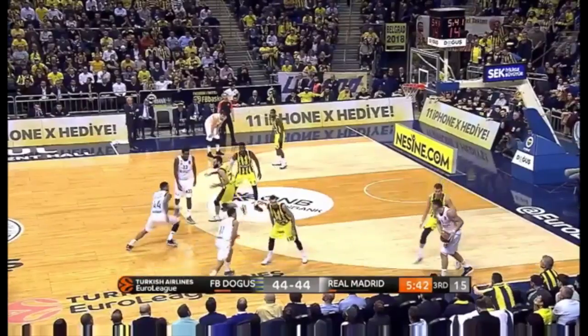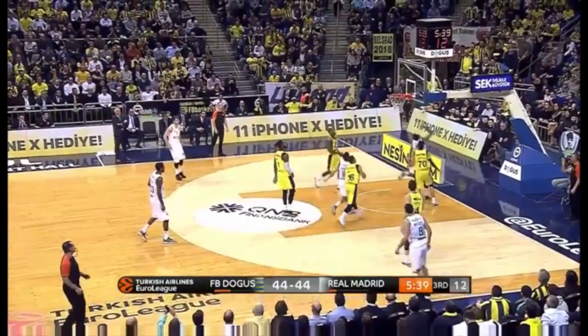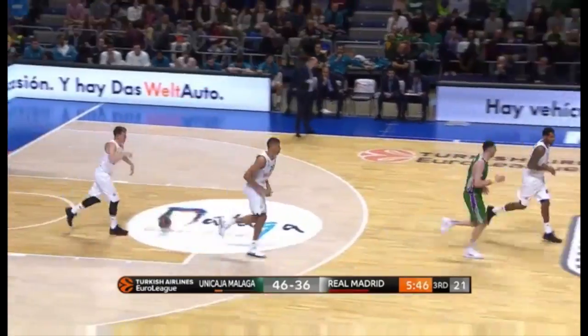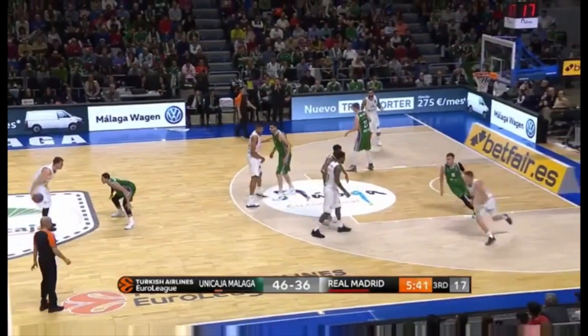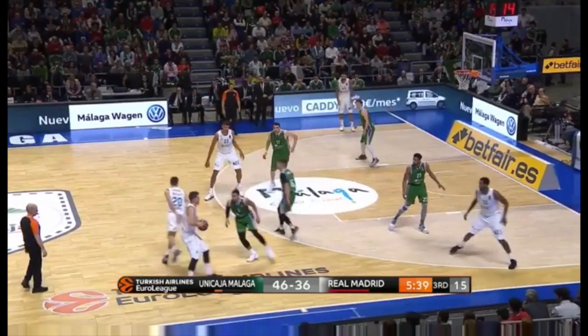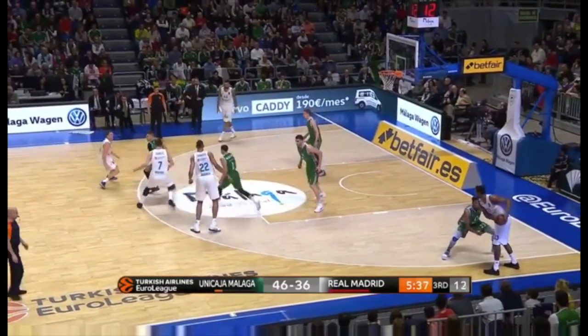Jason Thompson with back-to-back buckets for Fenerbahce. Beautiful give and go, slicing his... See Carroll also in this quarter. He misses the second free throw, however, leading to a 10-point difference, 46-36.